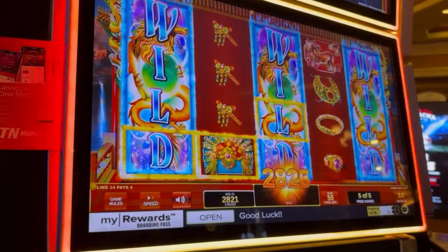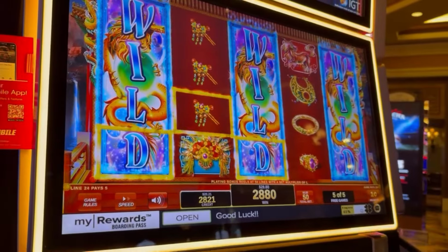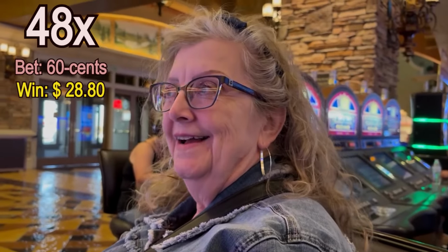Now we just did a 50 cent bet on this one, so that's not bad, right? That's 28.80. Let's get an opinion here from one of the locals. What do you think of this game? I'm enjoying this game, Shamus. Fantastic. There you go, folks.